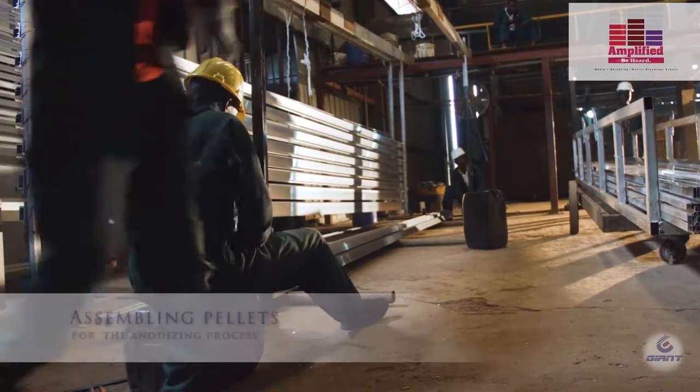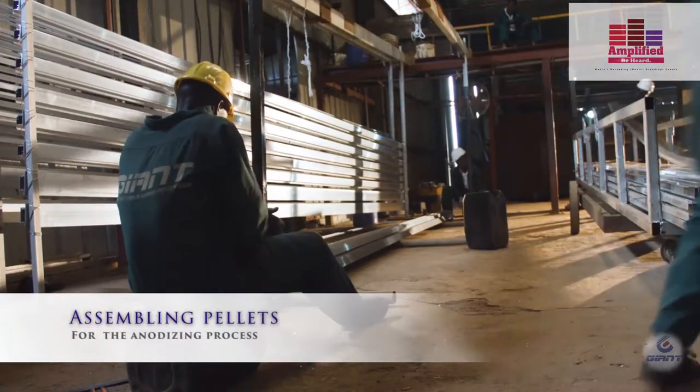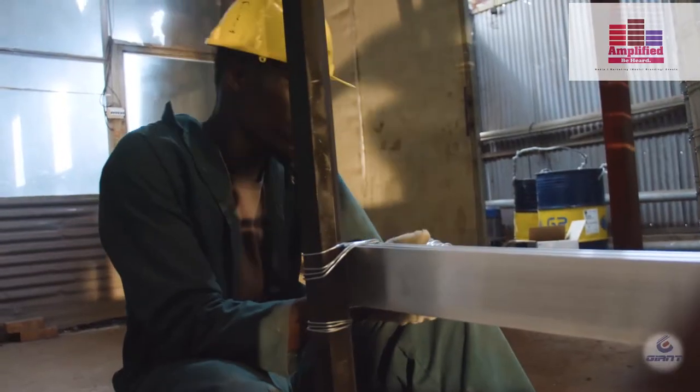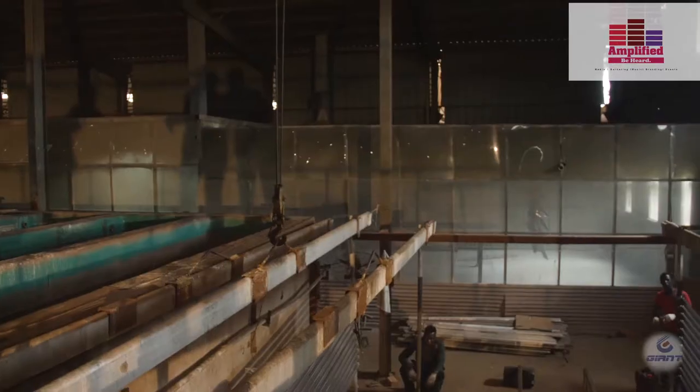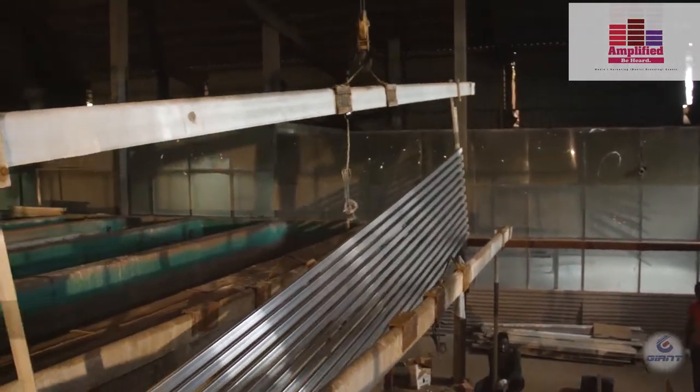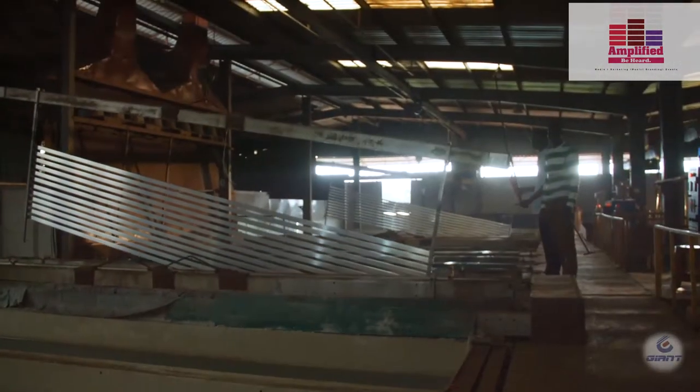If the order is for anodizing, the materials are taken to the anodizing section. They are pallets that the materials are tied on. And with the help of the pulley, the pallets are raised up and dipped into various forms of acids to produce the required color.